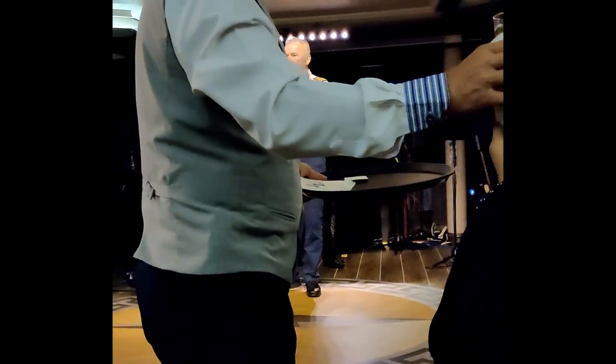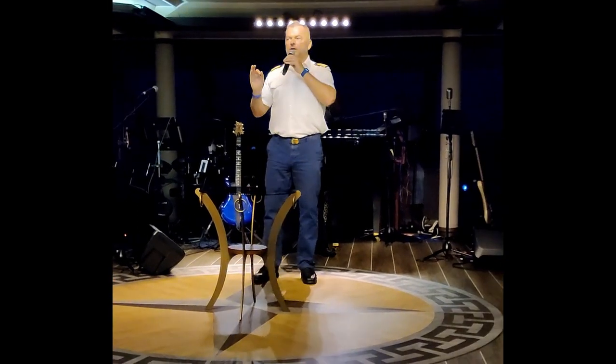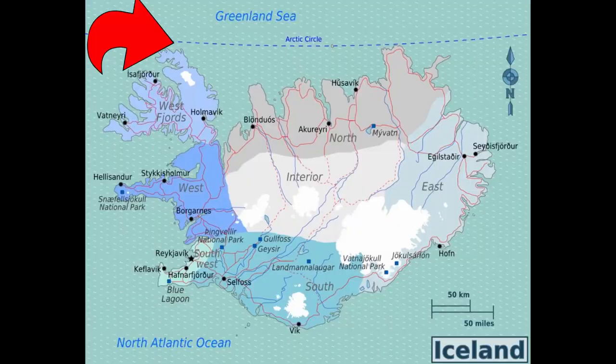I just walked to the bridge. In about 4.5 minutes, you're gonna feel a little bump because we are crossing the Arctic Circle.